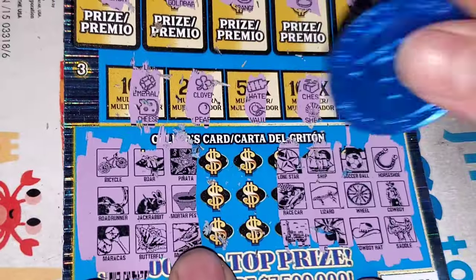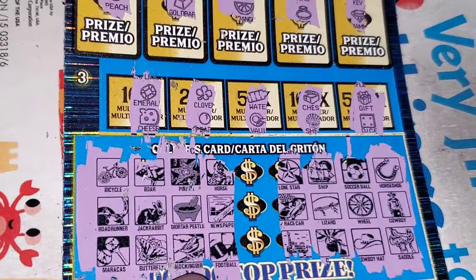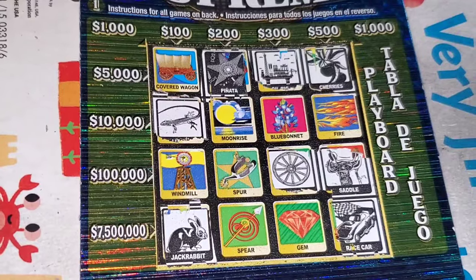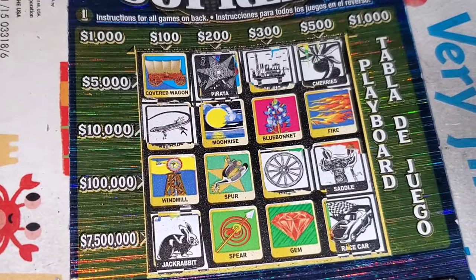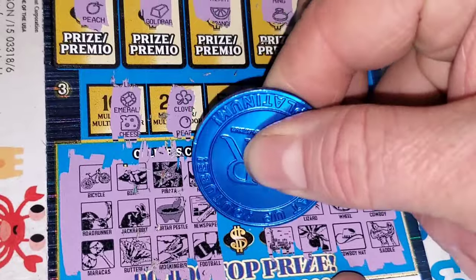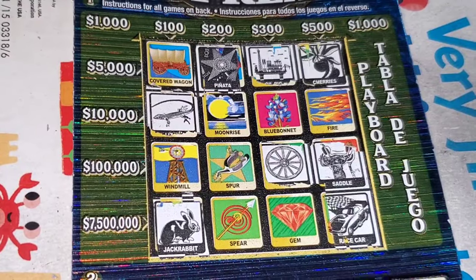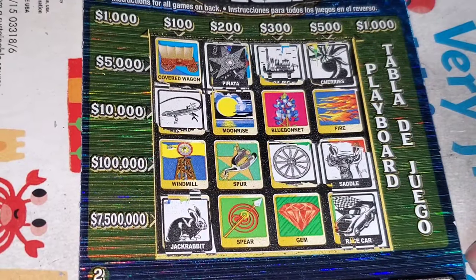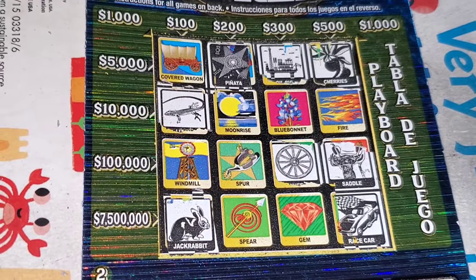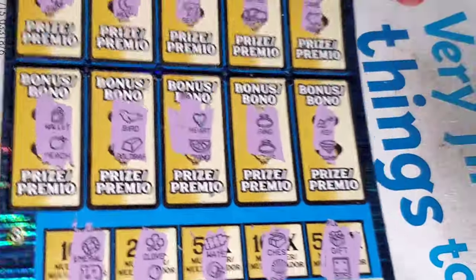Fire would send us to the claim center. Well, mobile claim center. Horse, newspaper, football. None of that. All right, are we going to get anything else? Chili peppers, shoes, and strawberry. No. All right, well, let's see what we got. Rainbows and rings.